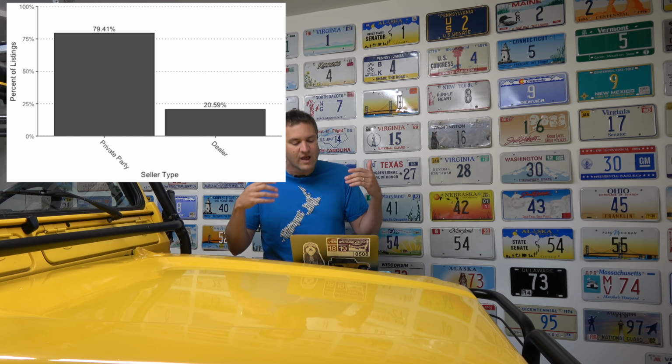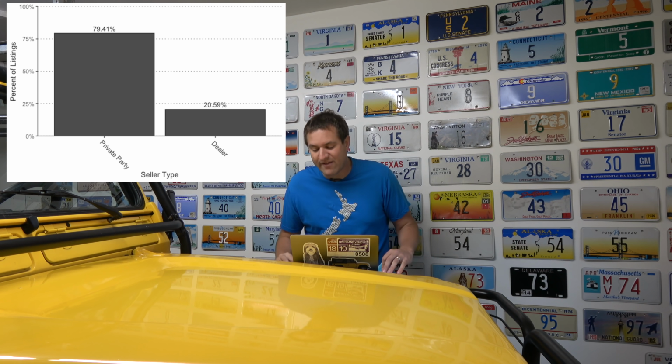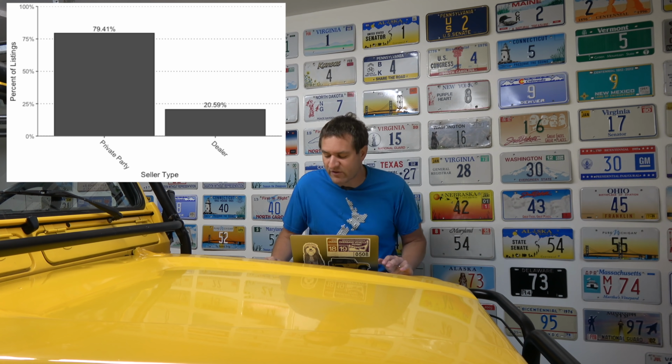And they've learned quickly that Cars and Bids is the place to sell these 80s and up cars. And we're getting great money, we're getting the most interest, and so people who are selling their cars, this is the place that they want to do it. And so we've been a huge hit with private sellers, which I love. I also love dealers, I work with them a lot. So 80% private sellers, 20% dealers, an interesting statistic.